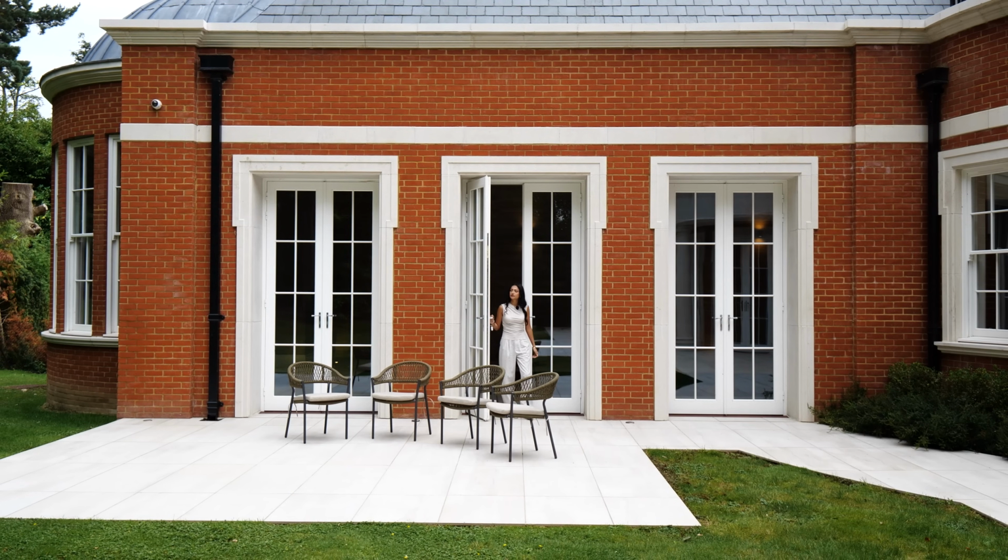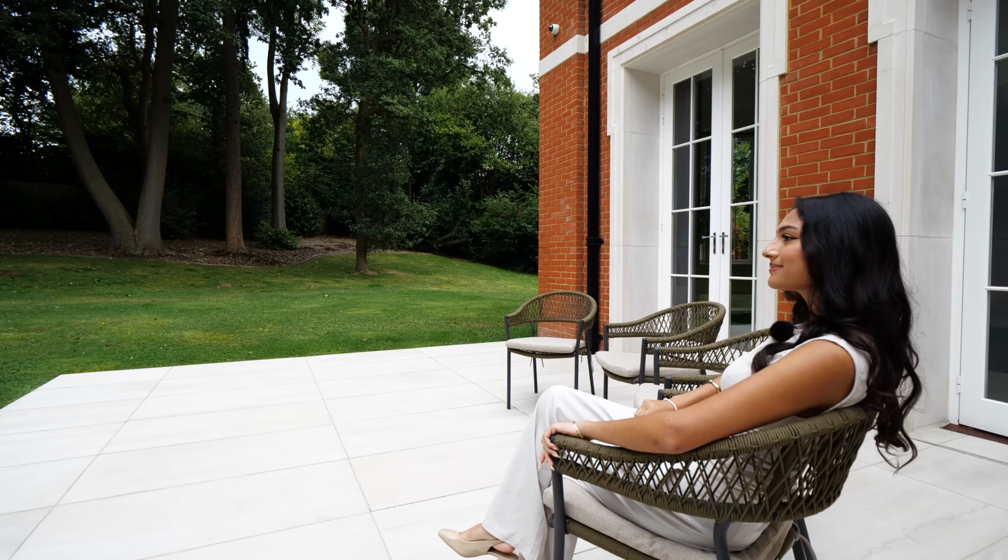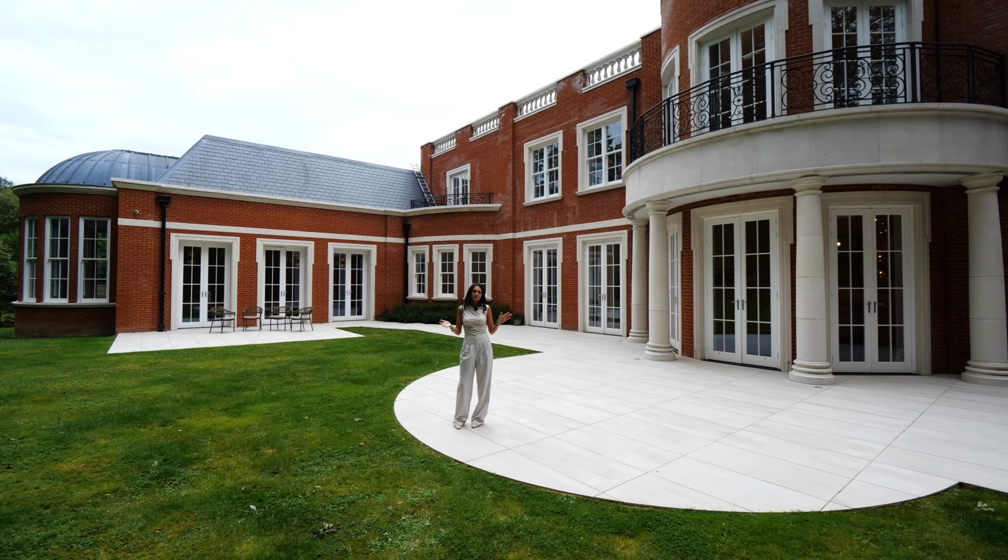Just on that side, it leads out from the pool house, so imagine having those open in the summer and just splashing around in there and then coming out to sunbathe. It would be absolutely amazing.